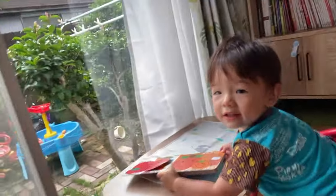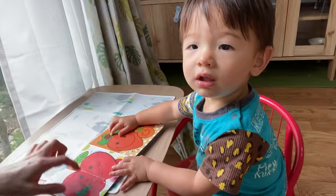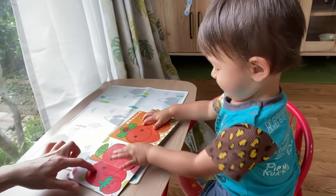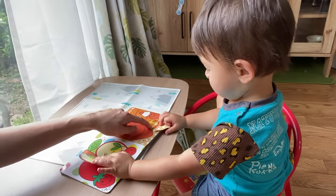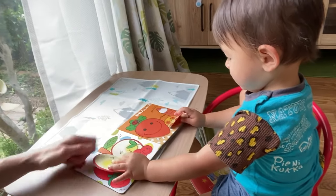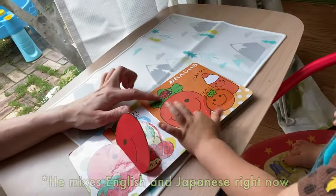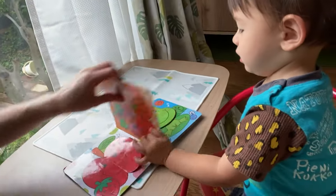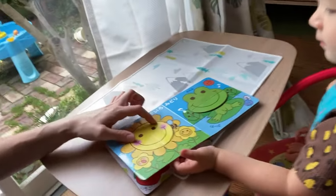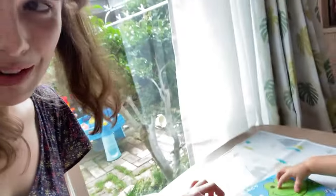All right, you want to show me what's in your book? Oh, you made a squeak. What's in your book? Oh, what's this one? Can you show me this one? Apple. Yes. And who's that? Mikan. And who's this? Tentomushi. A ladybug. Yes. And a ninjin. Oh, and do you know this page? Can you show me who's on this page? Bee. A bee. Yeah.